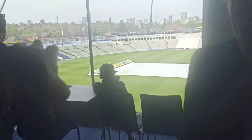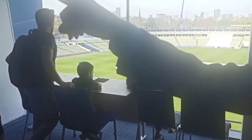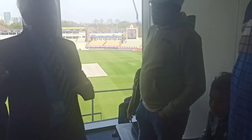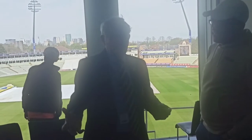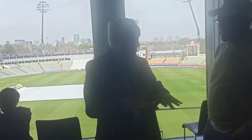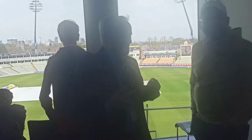Do they have their own equipment, like monitors? Oh, yeah. The producer sits up there, and when they say, oh, that's his third 100 this season, you think, how does he know? Well, there's a computer over there with somebody who has all this information, and he feeds it through to them. So they're not as clever as they make out.